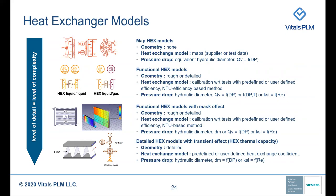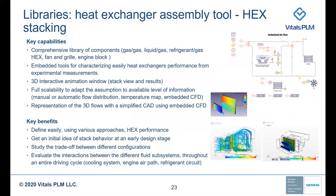And also you can do the transient effects of heat exchanger models, and see how these transient effects can impact the heat exchanger efficiency. So within AMESIM, you can model heat exchangers like gas-gas, which is for the case of intercoolers, and other types of heat exchangers, liquid-gas, which is for the radiator, and refrigerant-gas for the condenser and evaporators. And along with these types of heat exchangers, there are libraries to model components like fan, grill and engine block, so that you can get the holistic picture of the whole system by doing the 1D level analysis.